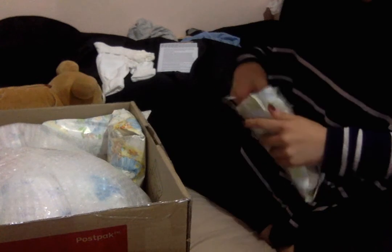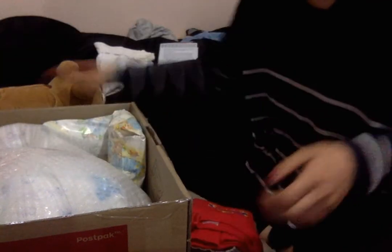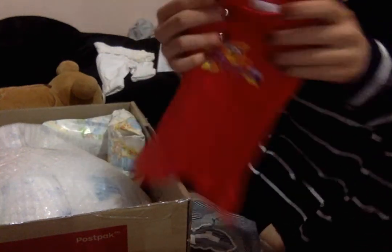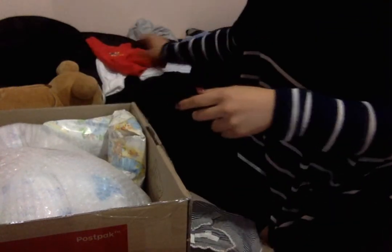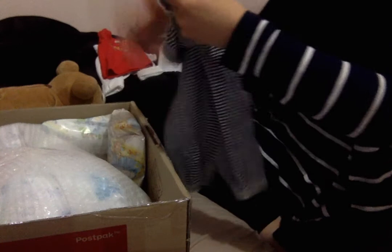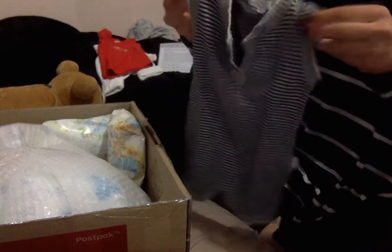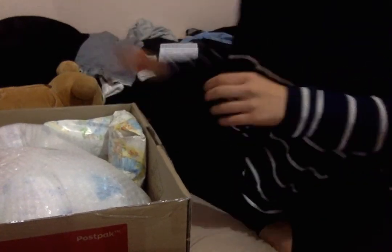What's this one? Oh, this is cute. Is that it? Yeah. This is from Target. Isn't that cute? Very nice red top. Okay, red top. So that goes there. This is gorgeous. Love it. Pure baby. Isn't this cute? Gorgeous. I love knitted wears. I love everything that's knitted.